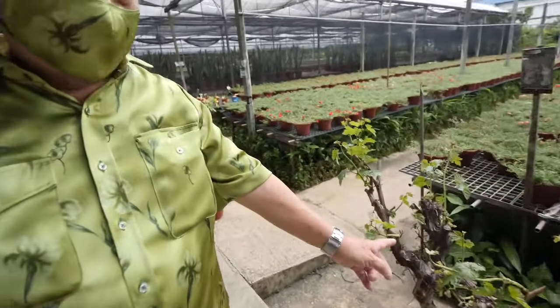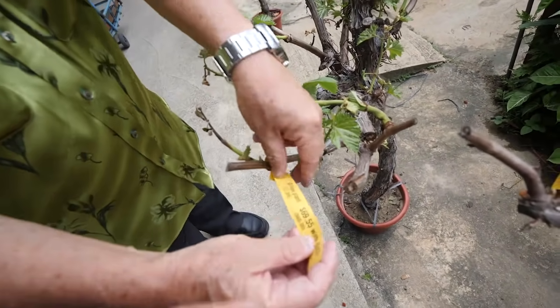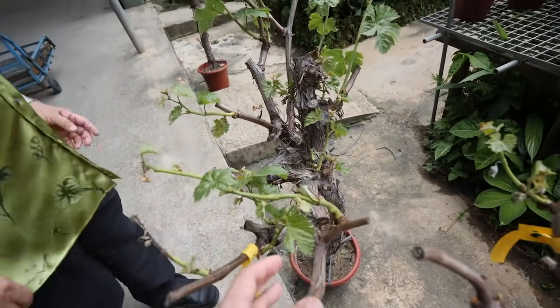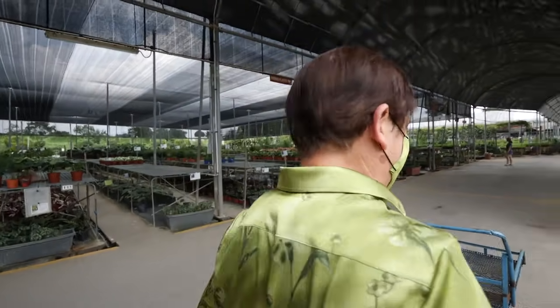Yeah, it's a grape plant, a bean, you see. Oh, wow. This will be very hard wood. You can grow your own grapes. You can have grapes in your apartment. So cool. In the balcony.